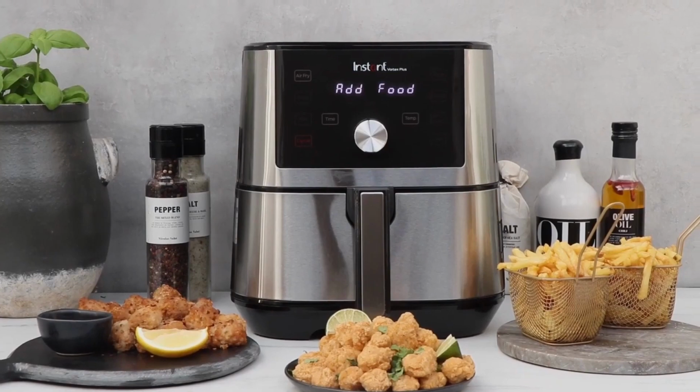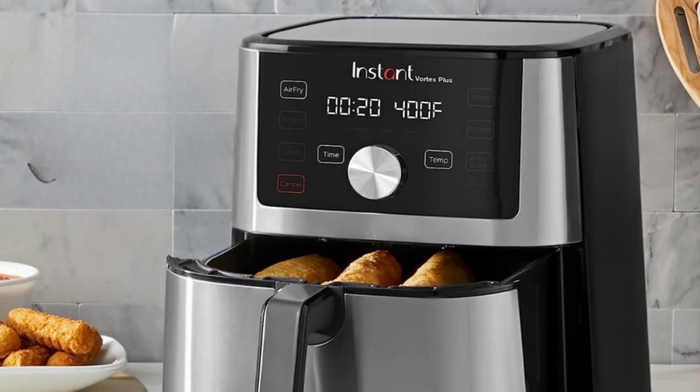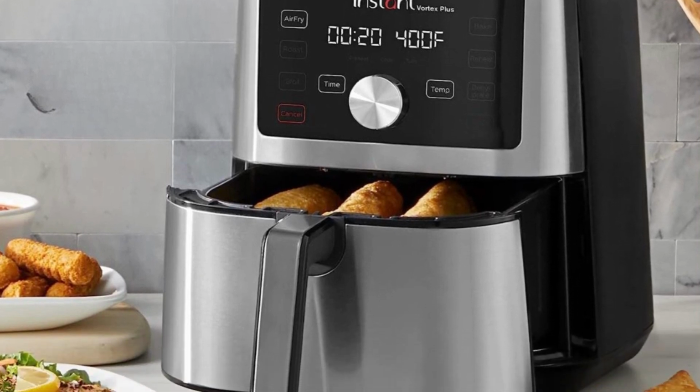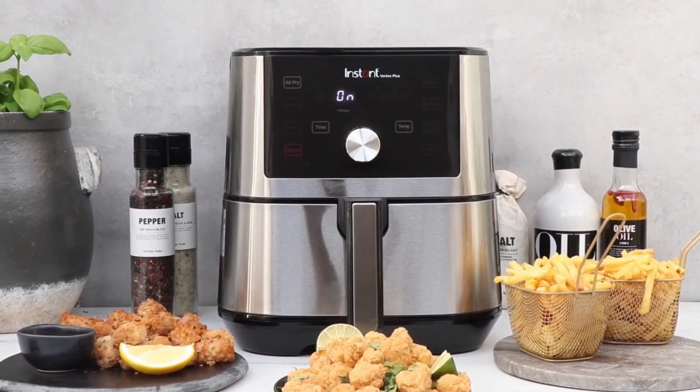Discover a new world of culinary possibilities and elevate your cooking prowess with this air fryer. From appetizers to main courses and everything in between, this remarkable appliance will transform your kitchen into a culinary haven. This air fryer is here to revolutionize your cooking experience.